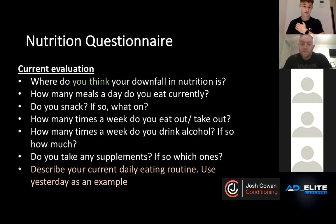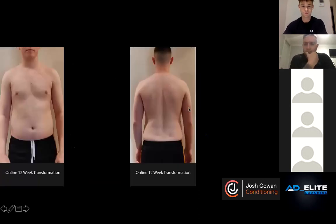Really nice one, again, just for them to write out, oh, you know what, actually I'm not eating, let's say their downfall is nutrition, they wrote, I don't eat enough protein. And then they write in their day for yesterday and it was granola and a bit of milk for breakfast, or Coco Pops for breakfast. And then it's like, oh, this is where we're missing a potential 50 grams of protein. And with quality nutrition, you can always see a physique which has had really poor quality nutrition.